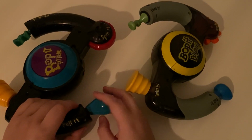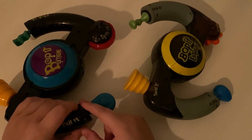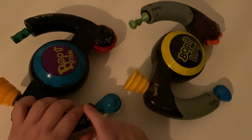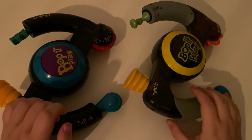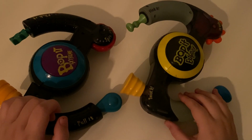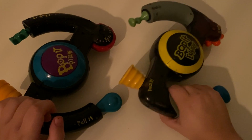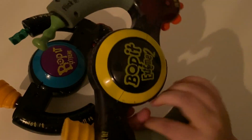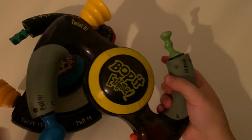I'm gonna try an alcohol treatment this weekend. I'm gonna try to clean the circuits out. But in the meantime, I decided to buy this. This is the Bop It Extreme 2. Came out in 2002, and I actually got this week. So I got this, I think, 3 days ago, and this works absolutely flawlessly. It's not in the best condition, but it absolutely works. So I'm gonna show you this one after I show you this one.